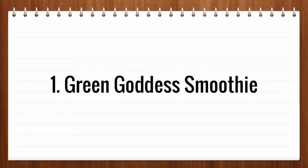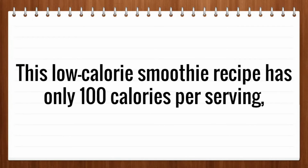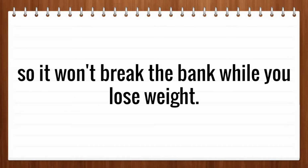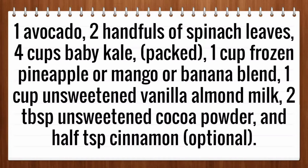1. Green Goddess Smoothie. This classic Green Goddess smoothie is a delicious and refreshing way to get your greens in. This low-calorie smoothie recipe has only 100 calories per serving, so it won't break the bank while you lose weight. Combine all these ingredients together and blend until smooth. 1 avocado, 2 handfuls of spinach leaves, 4 cups baby kale, packed, 1 cup frozen pineapple or mango or banana, 1 cup unsweetened vanilla almond milk, 2 tablespoons unsweetened cocoa powder, and ½ teaspoon cinnamon, optional.